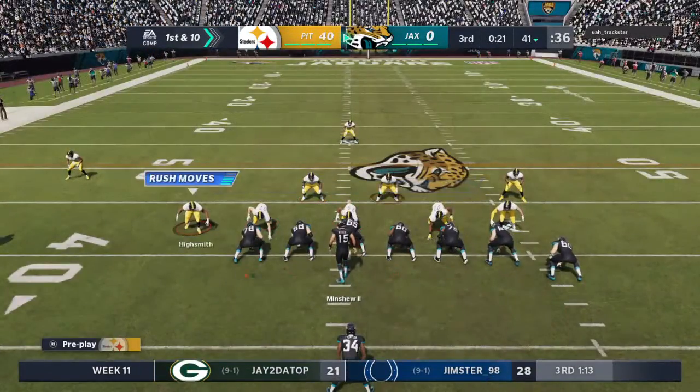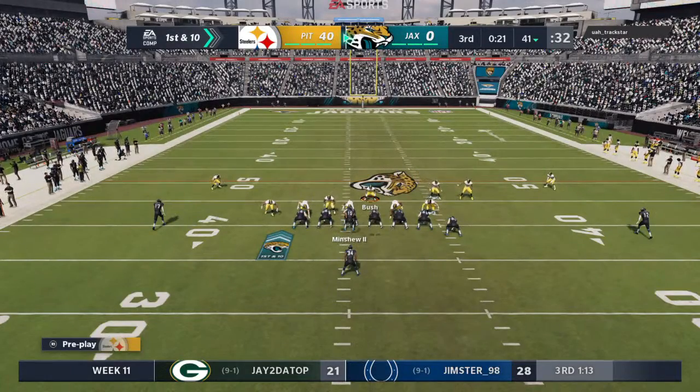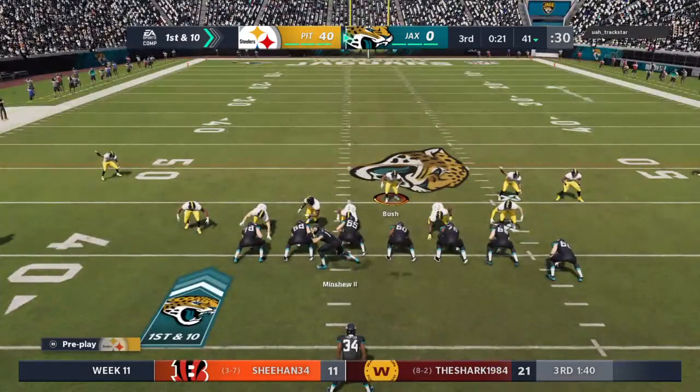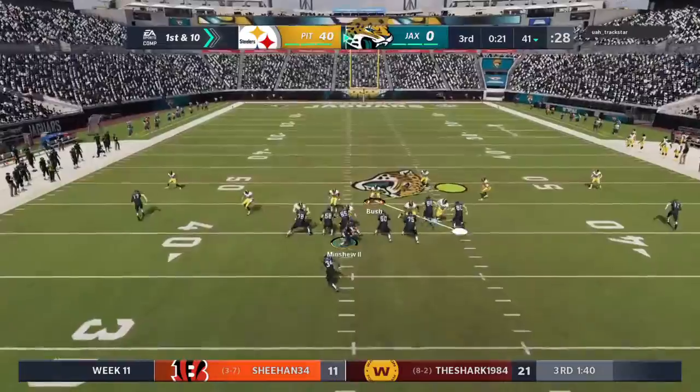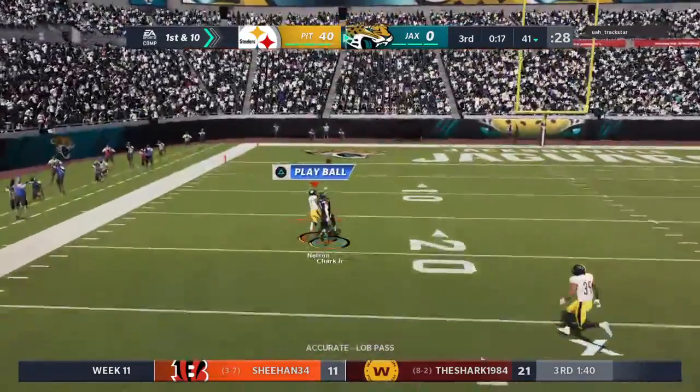The Jacksonville offense set to begin their next drive. They are right now just ice cold. I mean, they have struggled big time in this game, and they're getting blown out. How do they adjust? So tough because we always talk about it being a team game.